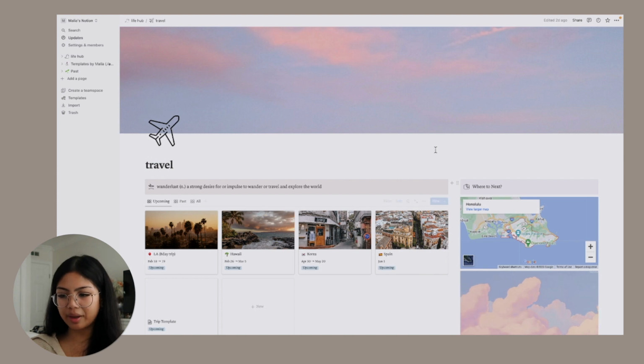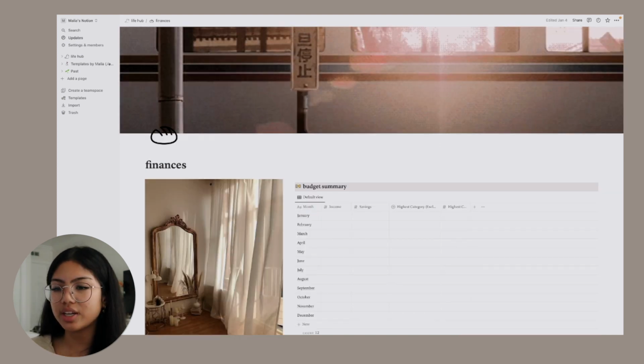But yeah, that's pretty much the travel page, and also probably one of my favorite pages. Okay, so next is the finance page.